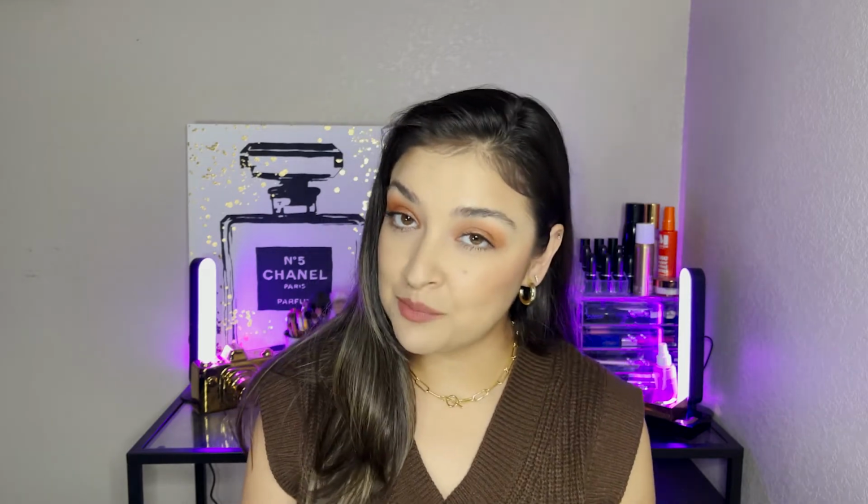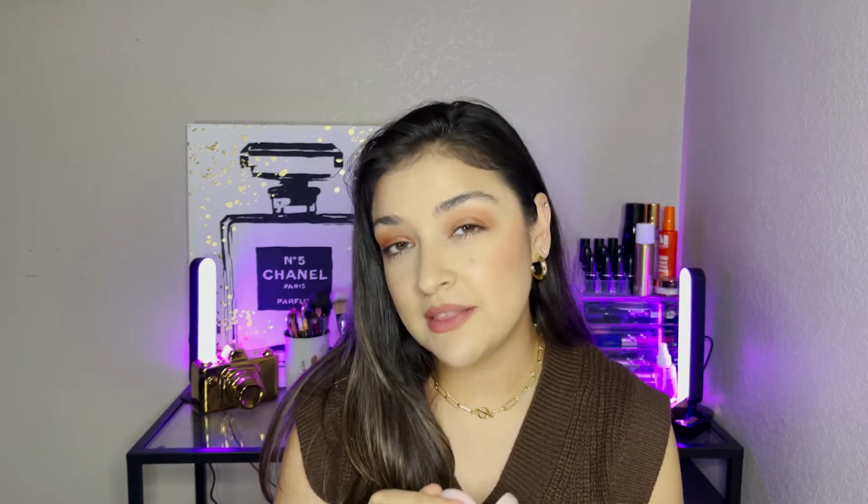Another one of my favorite cream blushes that I just can't get enough of is the Rare Beauty Stay Vulnerable blush in Nearly Apricot. This shade in particular is my favorite if you love the peachy tones. This formula is so good because it's a cream blush, but the way it dries down on the cheek, it's almost going back to a powdery finish, which is so nice.